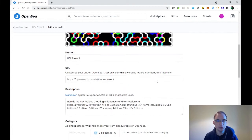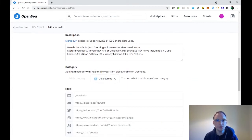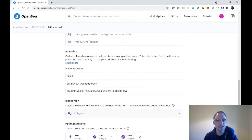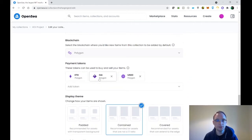So I called it the Hex Project. This is the description of it. Collectibles, still need to put in my Twitter feed. Collectibles has royalties of 10% on the Polygon blockchain. I've also allowed for DAI and USDC as stablecoins on the Polygon network.